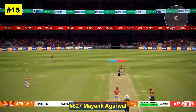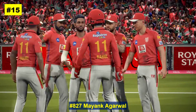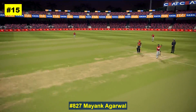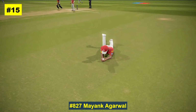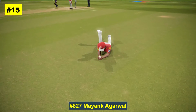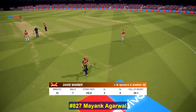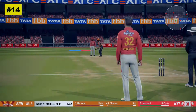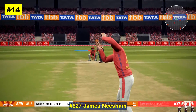Number 15 is Mayank Agarwal at short mid-wicket, diving to his left and getting both hands to the ball. Number 14 is James Neesham. He had to sprint from mid-off to long-off, and in the end leap to take that catch.